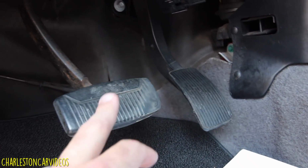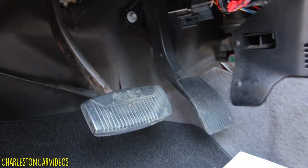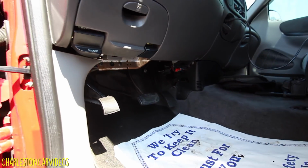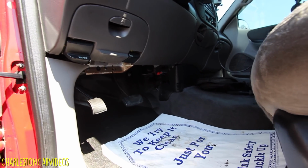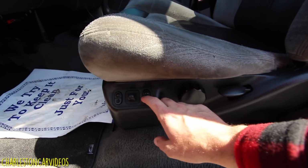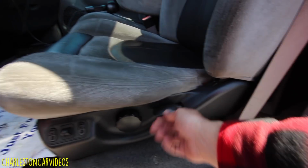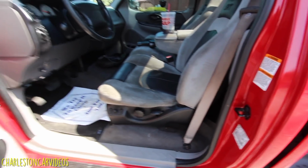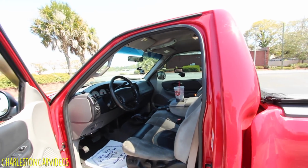So this is probably more of a highway mileage truck, kind of gone out on the weekends. This is definitely probably not one that's been zipped around the city, with freaking 200K on it. Also, power seats right here, lumbar, all that good stuff. All right, guys, door jambs are looking good. Paint's looking great. Man, this truck is jamming, baby.